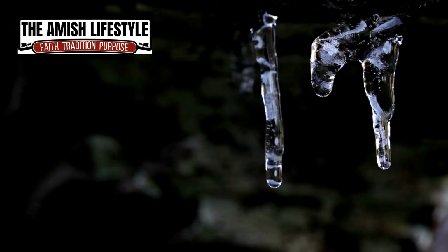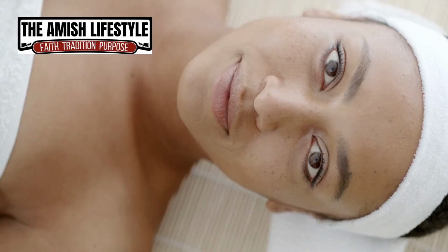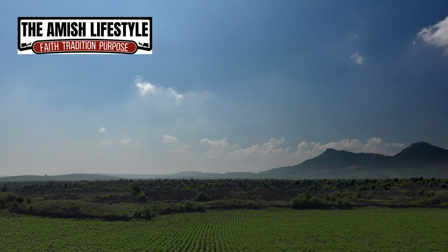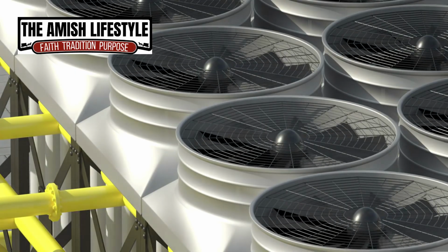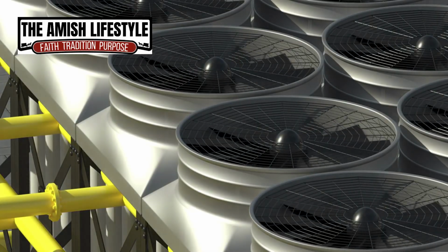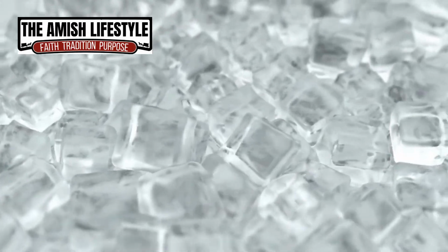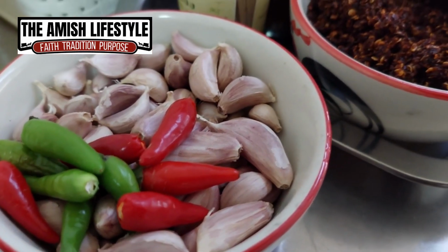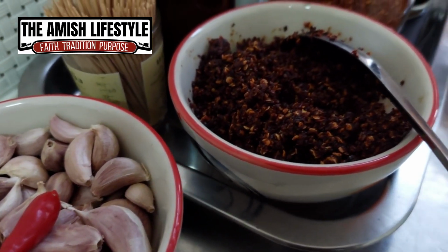As the air blows over the ice, it picks up cold moisture and sends it across the room. The result? A steady stream of cooler, refreshing air that hits your skin like a mountain breeze. It's simple physics. Evaporation and convection working together. You don't need a fancy swamp cooler, just ice and airflow. Some people even use frozen water bottles to avoid a messy puddle. Others add a few drops of peppermint oil to the water before freezing. It gives the air a cool, minty feel.